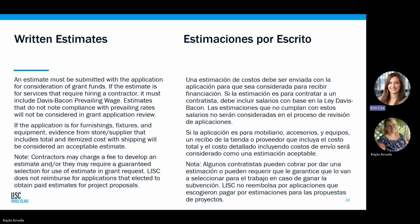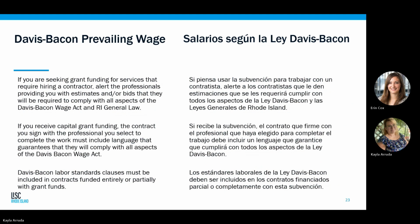If you are eventually selected to receive grant funding, you also have to attempt to seek out 3 bids, and you also have to document your selection process prior to beginning that work. If you are seeking grant funding for services that do require hiring a contractor, you must make sure to let your professionals know that you need to have estimates that are Davis-Bacon Wage Act and Rhode Island General Law compliant. Your contractor will need to pay prevailing wage, and they will have reporting requirements, and that sometimes impacts the estimate or bid.